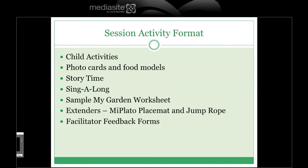There are educational extenders for the children that extend the learning from the session, such as My Plate placemat, a water bottle, or some stickers. They are part of the child curriculum used to reinforce the messages. At the end of each session, you complete the child facilitator feedback form. In addition, there are some suggested additional activities in the introduction.